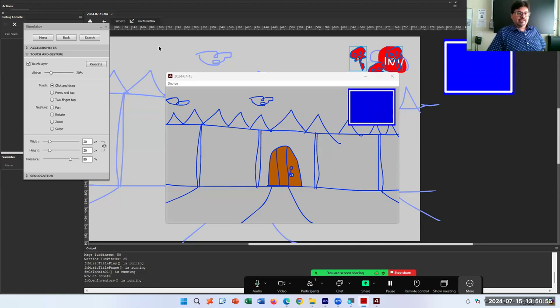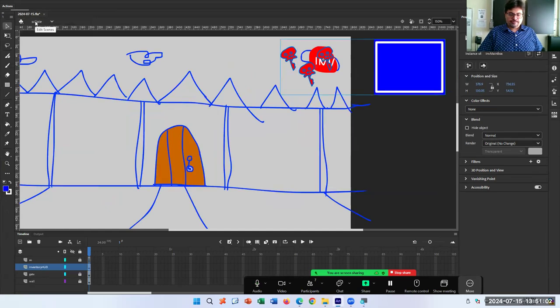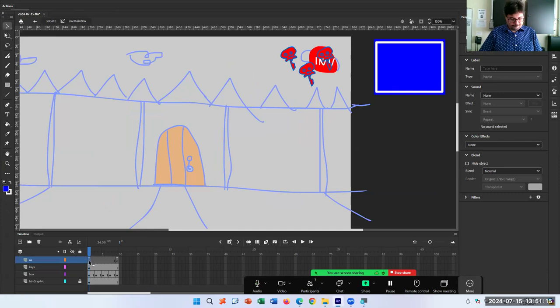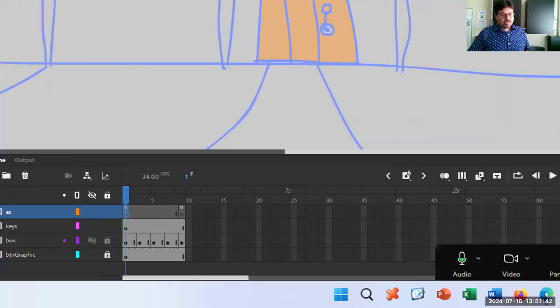Okay, so here's what we need to do. In the symbol itself, hide the keys. Is that what we want? In the symbol itself, hide the key, and then the code will show the key. That makes sense. Let's do that. So, hide keys until you get the keys. I do need them to be there from frame 1.